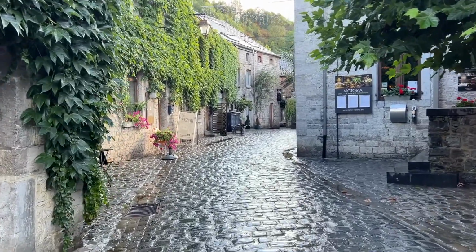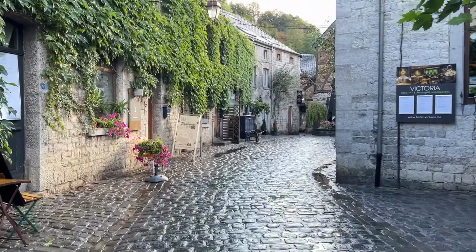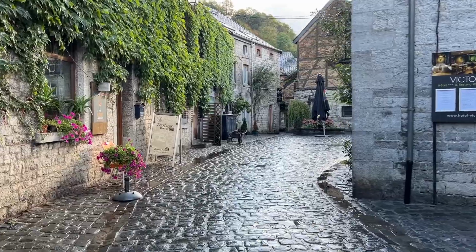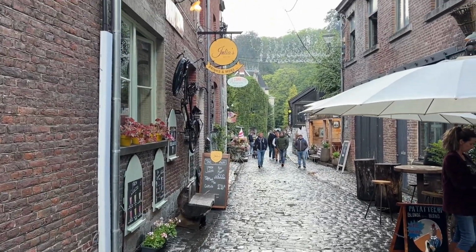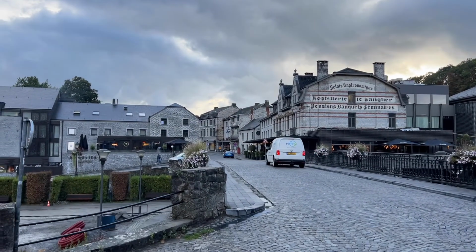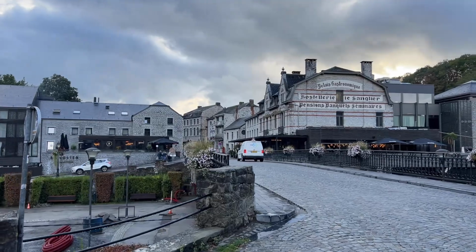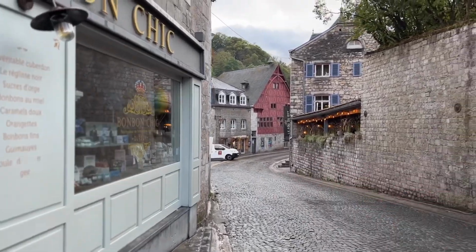Durbuy is a very old medieval city, but everything is in a very good condition, everything is very well kept, and it looks gorgeous. As I said many times, it's very small, so there are only a couple of streets. You cannot spend too much time there, although there are a couple of hotels where you can actually stay for a weekend if you want.